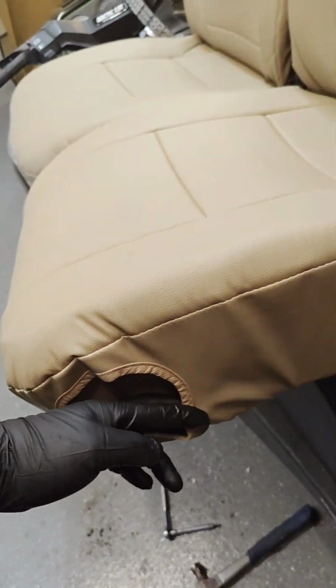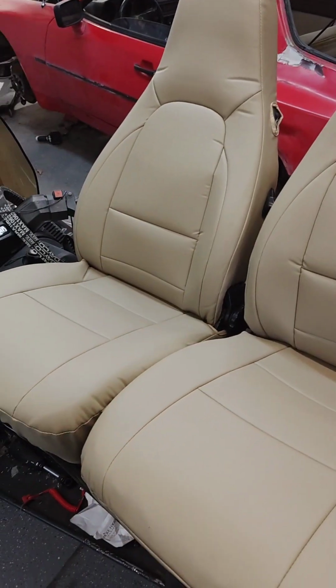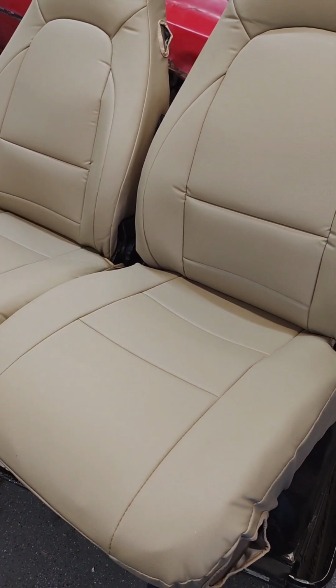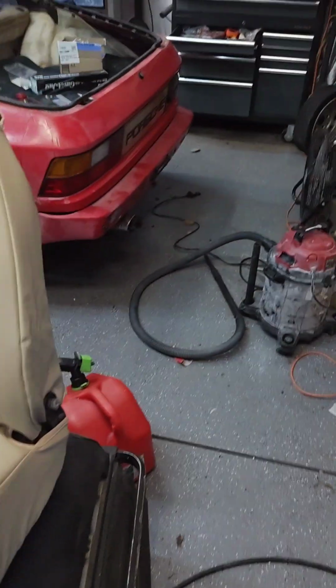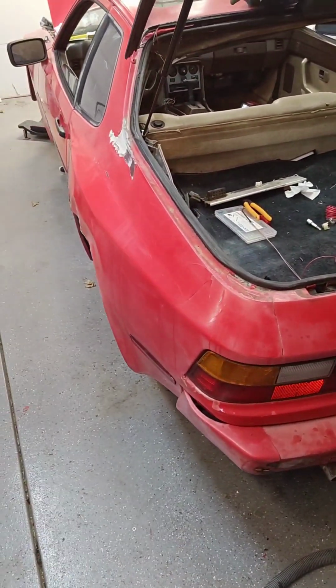I mean, it is definitely a seat cover. There's the old one, but it's 150 bucks, and they honestly look pretty good. So I'm just going to go with that for now. Don't care, maybe down the road I'll recover them with actual leather, but didn't feel like dropping $1,000 for the leather right now. I'm also going to paint this car myself.